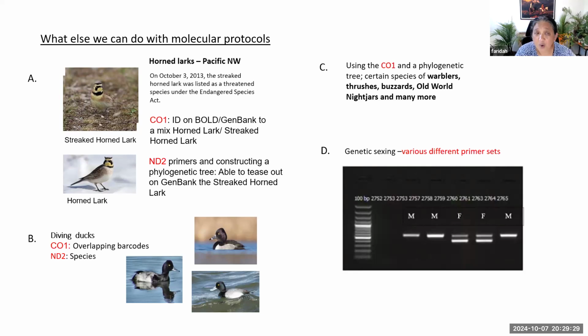We run it with a different set of primers, a much longer primer. It is about 1200 base pair rather than just 647. And you can tell apart the streaked horned lark from the horned lark. So this has saved us quite a bit, and we have managed to call out the streaked horned lark. And it's Eremophila alpestris strigata. They just added another word in the name to designate it as a streaked horned lark.